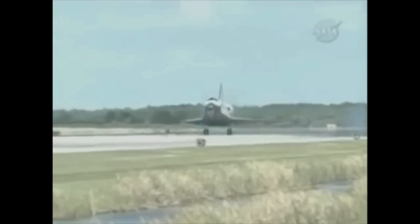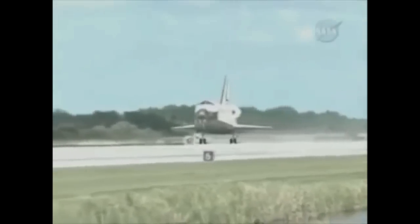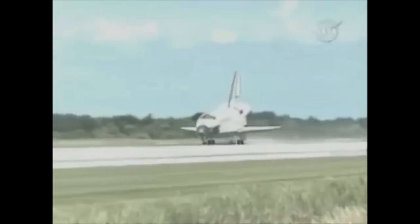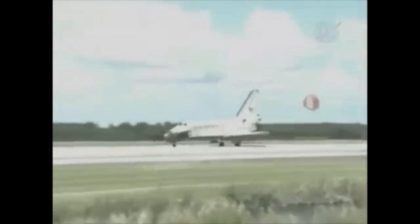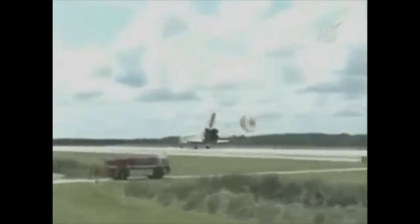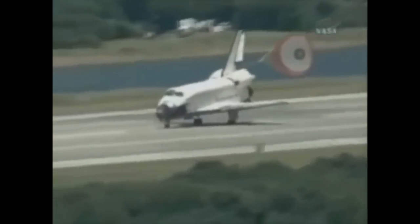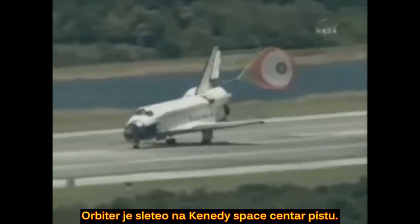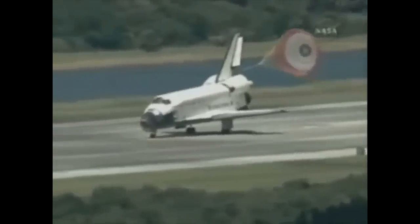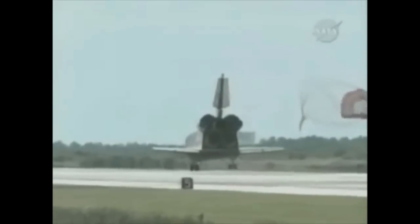Unlocked. Main gear touchdown. Nose gear touchdown. Deploying of the drag chute delayed to assess the conditions of the crosswinds on the orbiter as it rolls out on the runway, at the Kennedy Space Center, wrapping up a nearly 5.3 million mile mission. Endeavour returning the first educator mission specialist Barbara Morgan to Earth to begin the next step in her journey to inspire future generations to explore, learn, and build a better future.